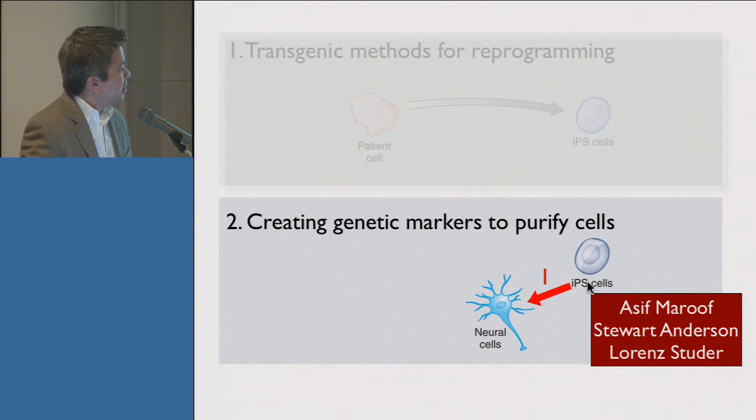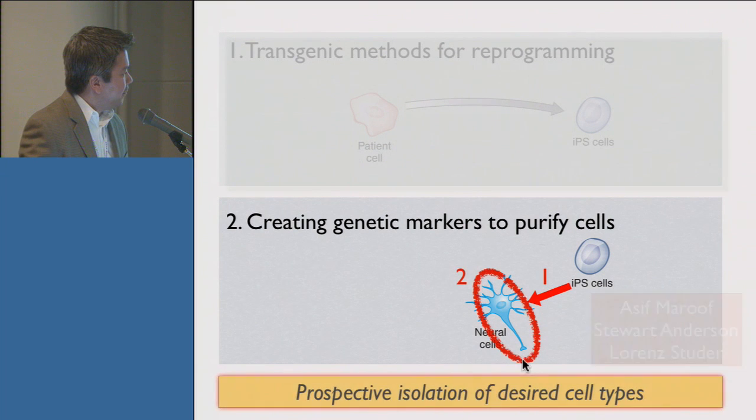And to be able to do this sort of experiment, you need two things. You need a directed differentiation protocol, and then if it's not perfect, which it never is, you need a way to purify your cells. And I was lucky that I was able to cheat because Asif Maroof was a student that has worked for a very long time with me. Hopefully some of you saw his talk. And he was a graduate student that was cross-appointed between Stuart Anderson at Weill Cornell and Lorenz Studer. And these guys were nice enough to share their unpublished protocol with me. So I got a get-out-of-jail-free card. I was able to pass the differentiation and then focus instead on trying to prospectively isolate the desired cell type.